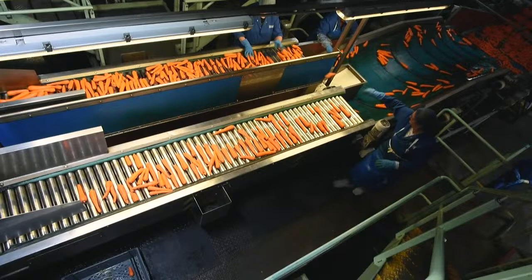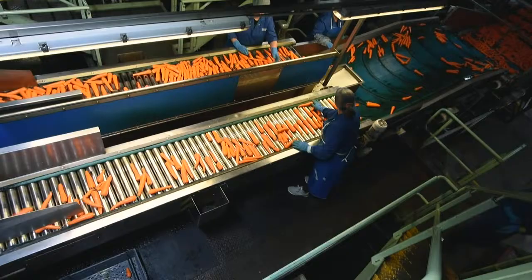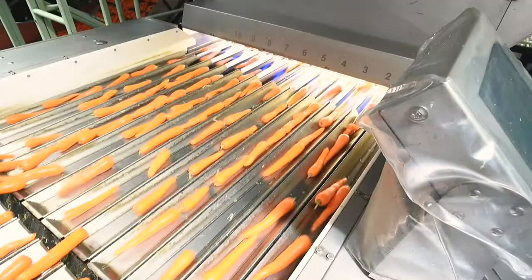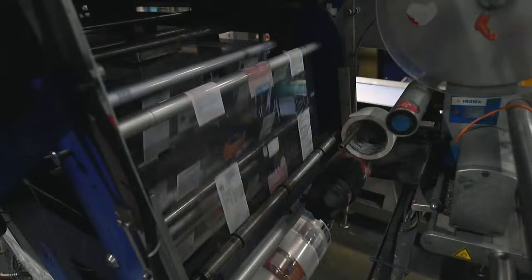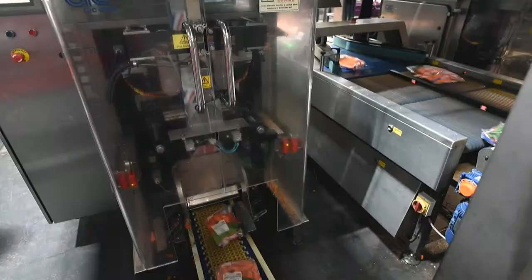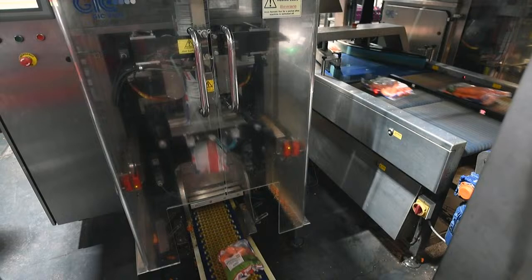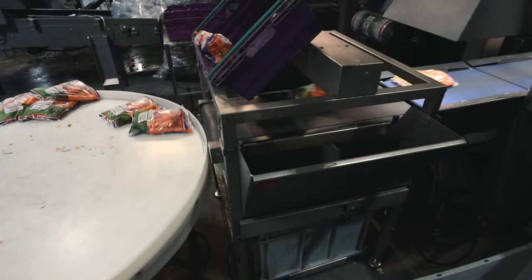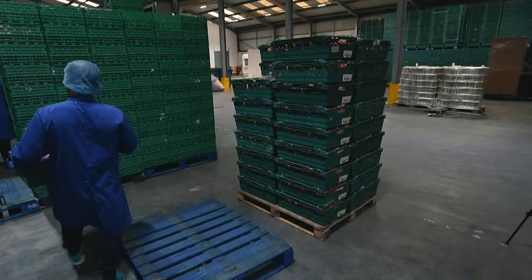All carrots are visually inspected, making sure that the good ones are getting packed and the other ones are going to get used somewhere else, which you're going to find out later. This is the camera grader system, where all the defects have been identified and the carrots have been removed. Now they're ready to be placed in the bags, sealed, packed into trays, stored in chillers and dispatched to supermarkets.